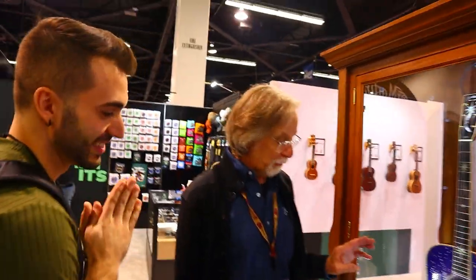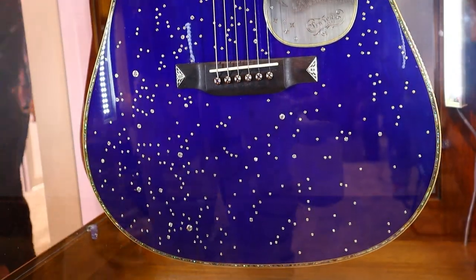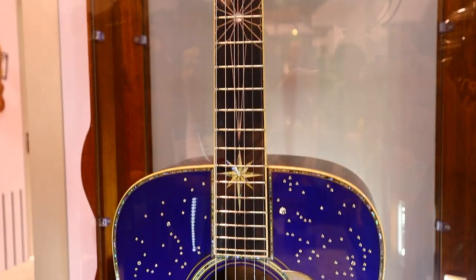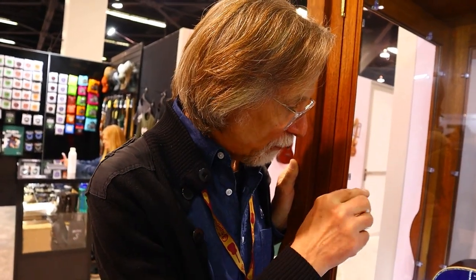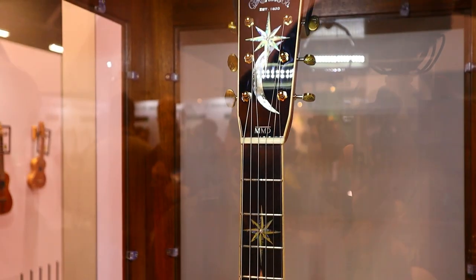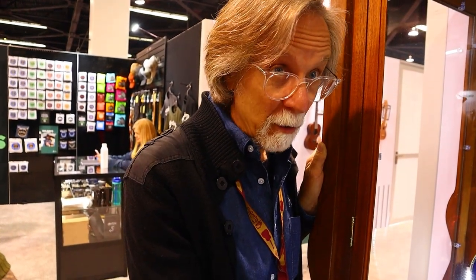2.5 million and one, Martin edition. It's a commemorative guitar. The first one, the 2.5 millionth, is in our museum, and we travel with this one. This is Brazilian rosewood. The star on top, diamonds, represents the sky on the night that C.F. Martin Sr. landed in New York City, when the boat came over from Germany in 1833.